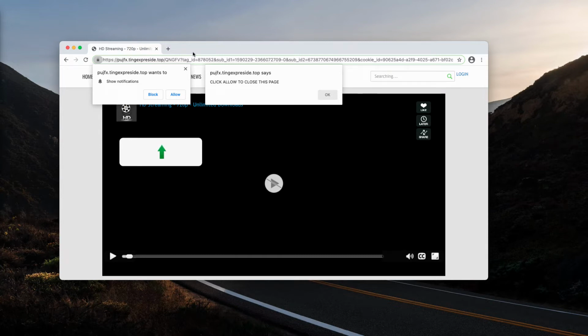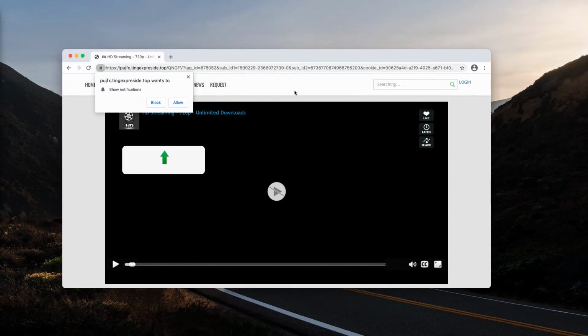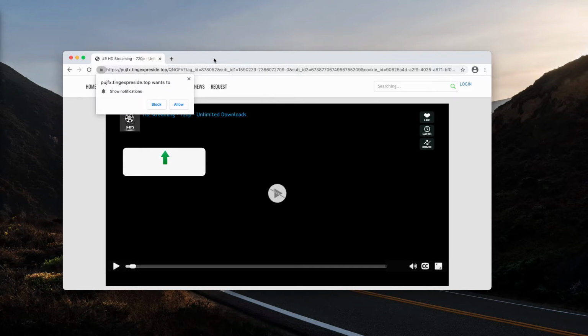The pop-up actually says that you need to click Allow to close this page, or sometimes it may use other tricky messages to force you into clicking on the Allow button. For example, the pop-up may tell you that it's important for enabling some HD streaming or for age verification or for proving that you are a human or for some other reasons.